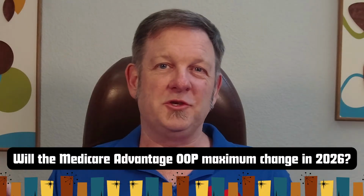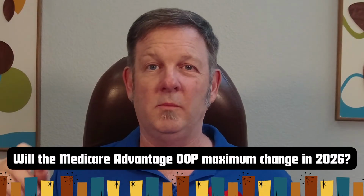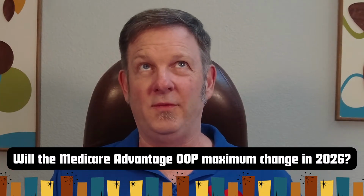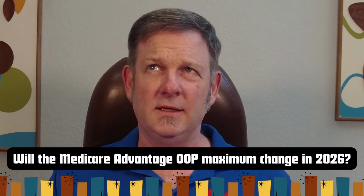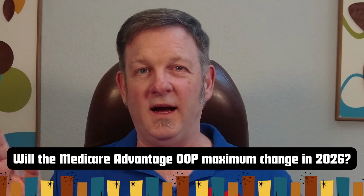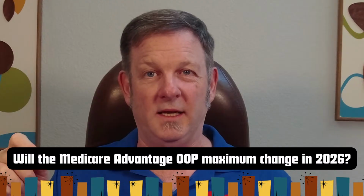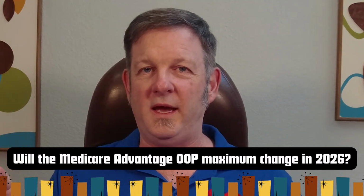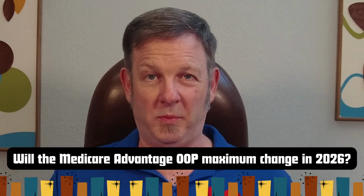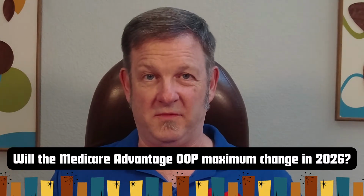The Medicare Advantage out-of-pocket maximum, and that is the cap for your in-network Part A and B costs. This is dropping slightly from $9,350 in 2025 to $9,250. In 2026, it's going to be $9,250. So that means that once you've paid that amount in cost sharing, being your deductibles, co-payments, things of this nature, your plan pays 100% for the rest of the year.